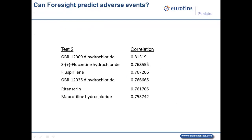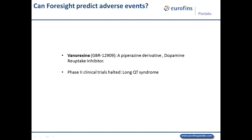The highest similarity, remember the 0.8 value, that we see between compound test 2 and the database is the compound GBR 12909 with a value of 0.8. So again, this is very meaningful. And what is this compound? If we go and look at it, compound GBR 12909 is a piperazine derivative, a dopamine reuptake inhibitor, and the important thing in this particular example is that the compound was halted in phase 2 clinical trials because of the long QT syndrome.